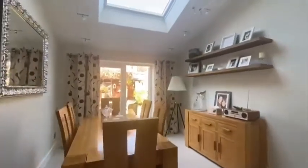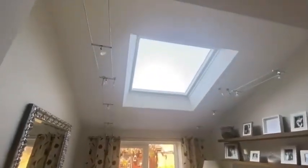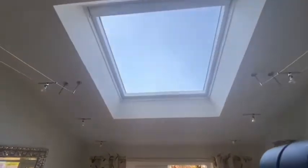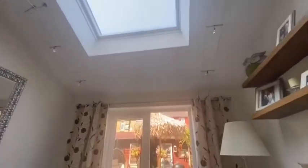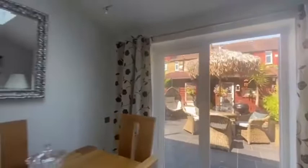In this room, you also have this wonderful oversized Velux window at the top, really adding to the amount of light and space. And of course, you've got the French doors at the back leading to the beautiful garden.